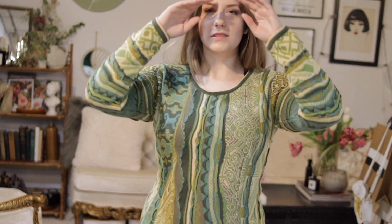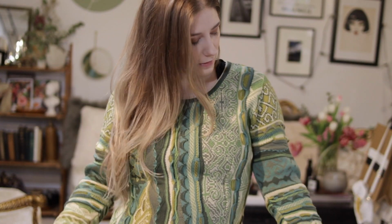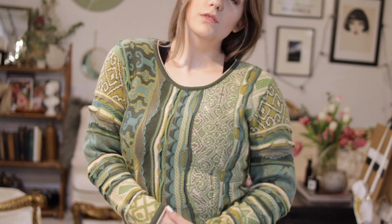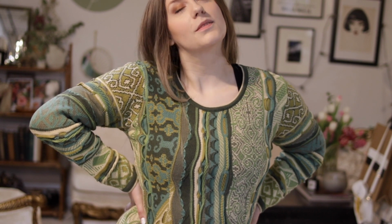This was made in Syria. It's so gorgeous. I love this. It's just beautiful. It looks very high-end to me. This looks very runway, very chic, very fall-winter. I'm so sorry. I know this was supposed to be a summer haul, but your girl cannot help it. I literally can't. This is so gorgeous.